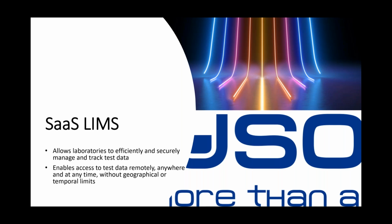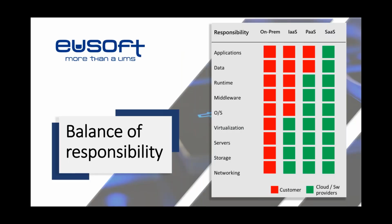We have a balance of responsibility, because this slide explains the difference between a LIMS on premises, that is client server, as I explained before, hosting and SaaS. So if you use an on-premise solution, you have to manage your infrastructure. You have to manage the operating system, the hardware, the security, and so on. And step by step, you can move on to hosting and the cloud platform.